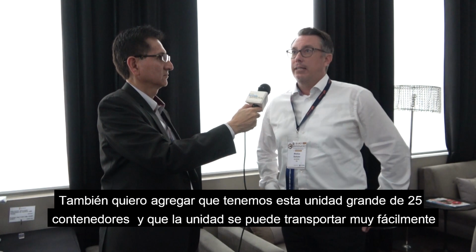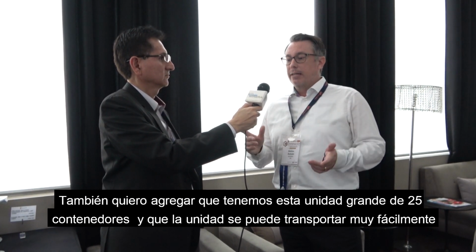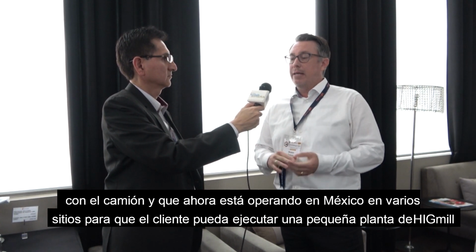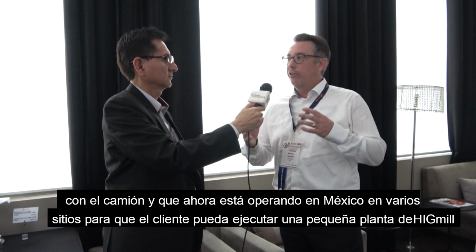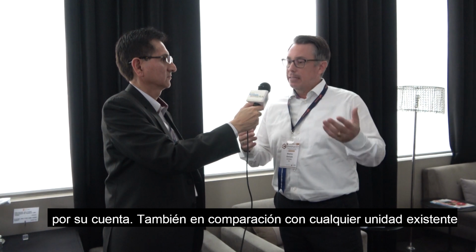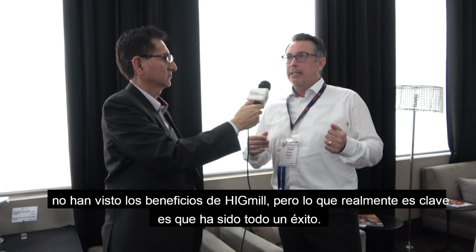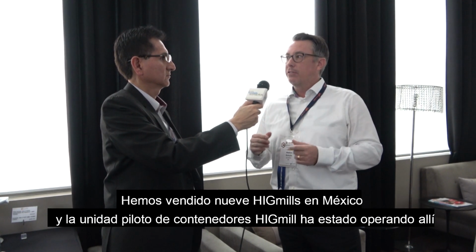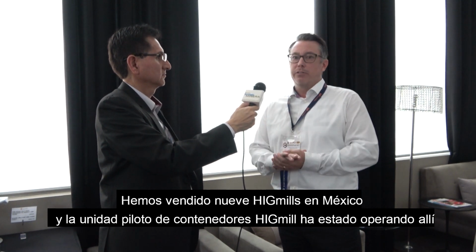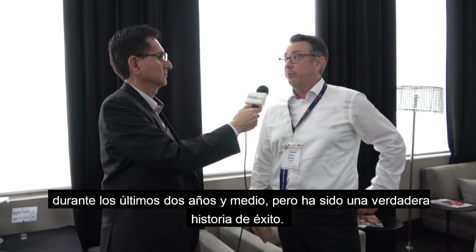I also want to add that we have this HIG25 containerized unit, which you can transport very easily with a truck, and that is operating now in Mexico at various sites. So the client can actually run a small HIGmill plant on their own, and also compare to any existing mill they have and see the benefits of the HIGmill. What is really key is how successful this has been. We have sold 9 HIGmills in Mexico, and the HIGmill containerized pilot unit has been operating there for the last 2.5 years, and has been a real success story.